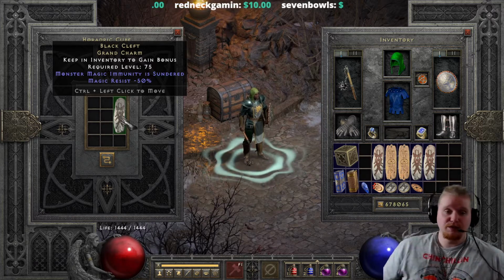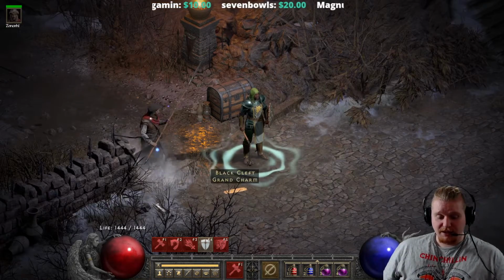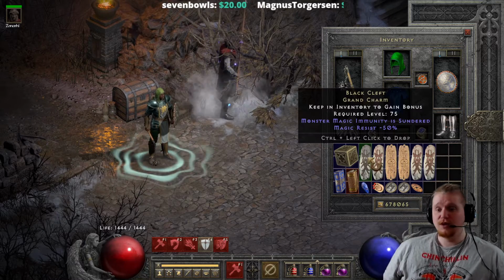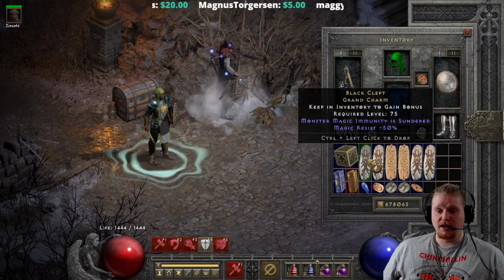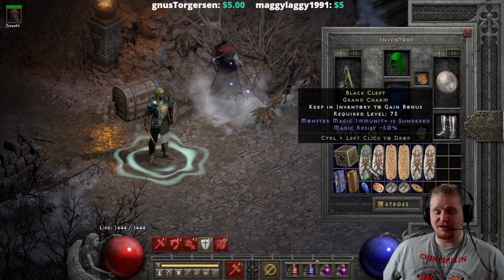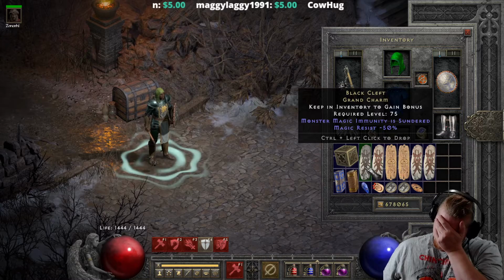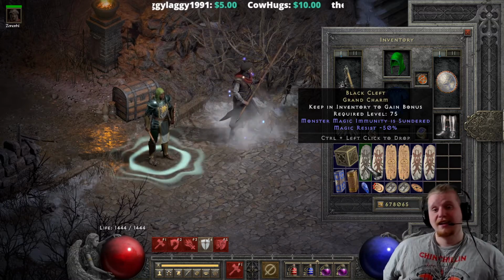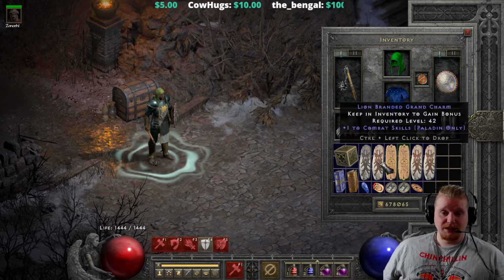Like when you find your unique Grand Charm and it falls on the ground, and everybody gets excited and runs over to pick it up, and then somebody identifies it. They're like, which one is it? Which one is it? Did you get a gold one? Did you get a lightning one? And then they're like, I got the magic one. And they're like, oh man, that sucks. Oh man. Oh god, man. All that time and you got the crappiest one. And I'm not really sad about it. I'm not really sad about it at all.